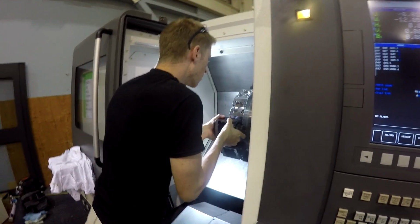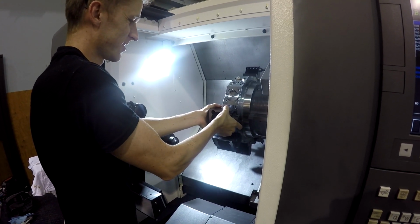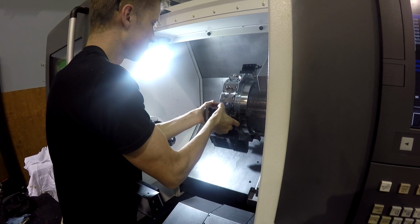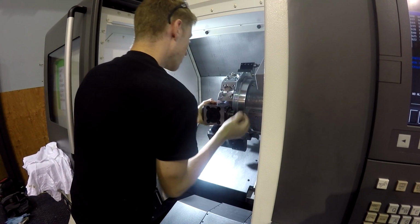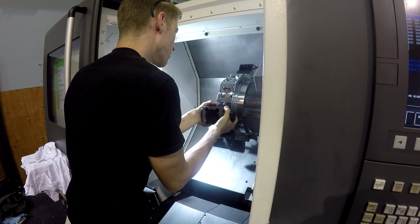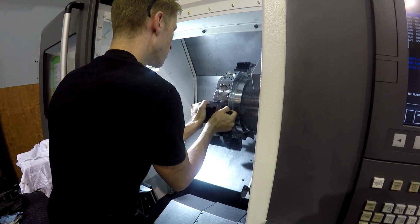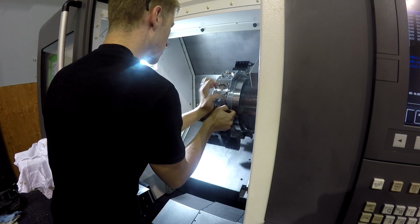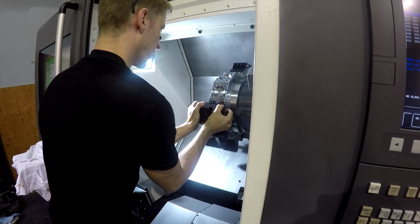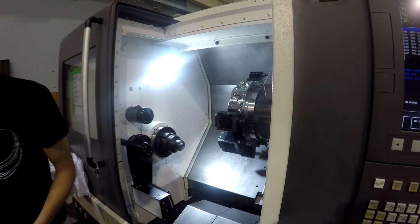And how was that first one you put in? It was awkward at first. Yeah, it is a little awkward. But once you get that feel... it's a very tight fit, but it's done purposely that way. So, just little movements. There you go. It'll just slide right in. Yep. Perfect. Beautiful.